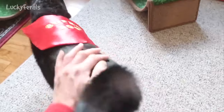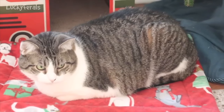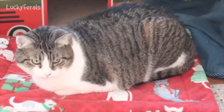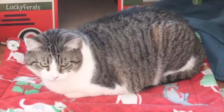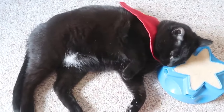Hey, Super Boo. Gonna impress your girlfriend, Stella? There's Stella. She came out to see what's going on. Stella says that she does not like her sons wearing capes or costumes, but she doesn't mind it on Boo. She says Boo looks very handsome in his cape. Hello, Super Boo. Hello. How are you?